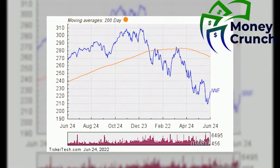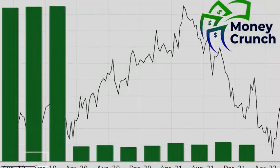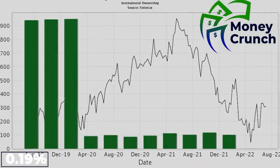Notwithstanding, the iShares Russell 1000 Growth ETF has an expense ratio of 0.19%.